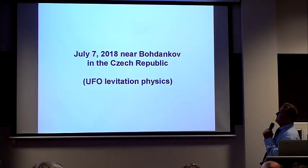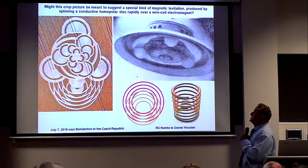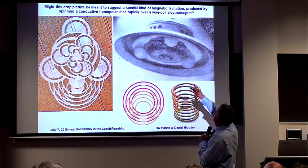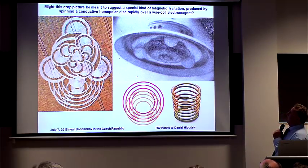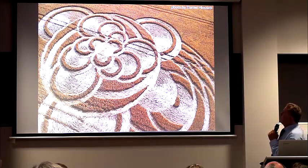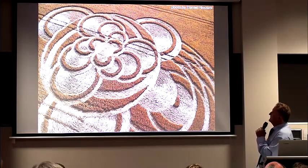Now this is interesting for the UFO people. In the Czech Republic, not in England, this amazing thing appeared, and this was it. It showed the physics of UFOs, it gives hints to how UFOs fly. And this was the crop picture, and I've made some schematics like little coils, and it reminds you of this thing here, the famous Adamski saucer. And there are hints to the physics of UFO propulsion. And this was a detail of it, this amazing thing. I don't know what that means, it's quite amazing graphics, isn't it? That was by Daniel Hosek, some Czechoslovakian fellow.